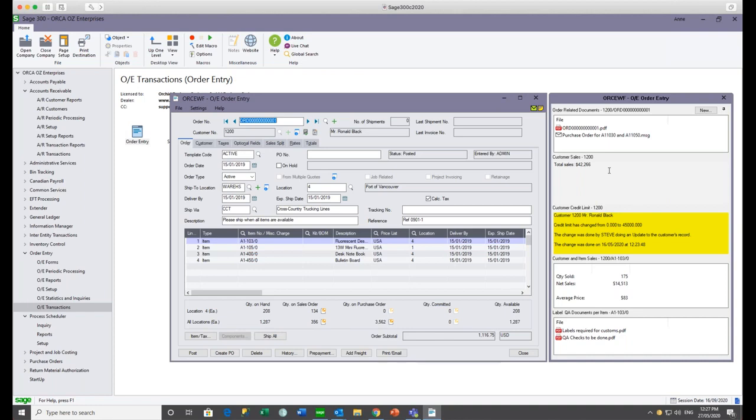So when I'm taking a sales order or reviewing a sales order, I can see what their year-to-date sales are without having to go and run a sales inquiry or sales report. And we've also chosen to show what the current credit limit is for the customer and who changed it last. So I can see on the 16th of May, Steve set the credit limit for Ronald Black to $45,000.